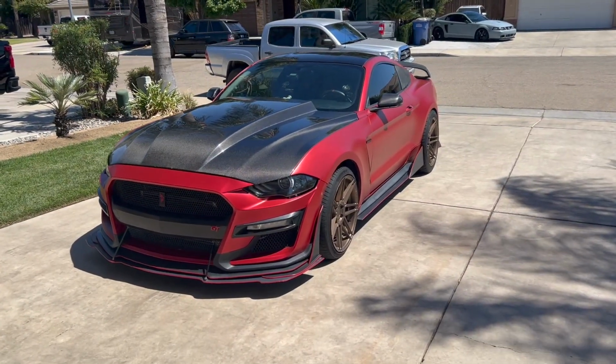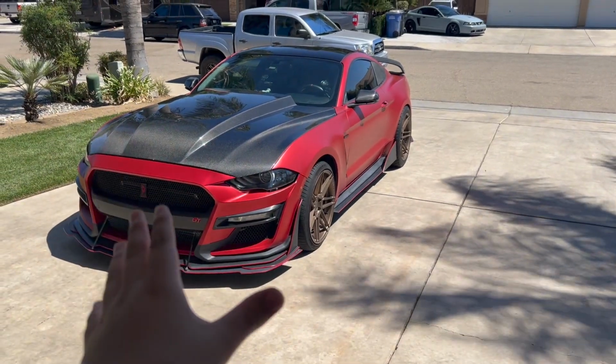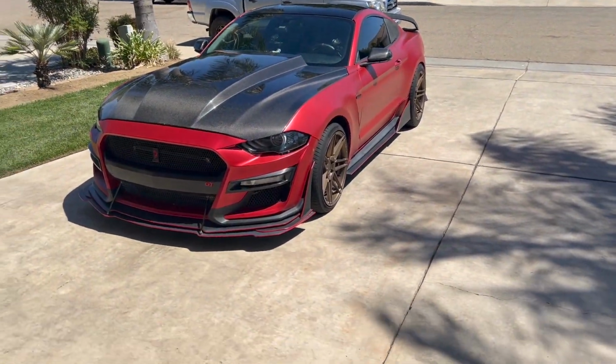All right, so as you guys can see, it looks really, really good. It's all nice and clean. We still need to do the tires, but we're gonna hold off for that right now just because it is super, super hot outside. We're gonna bring it actually in here so we can do the inside stuff.